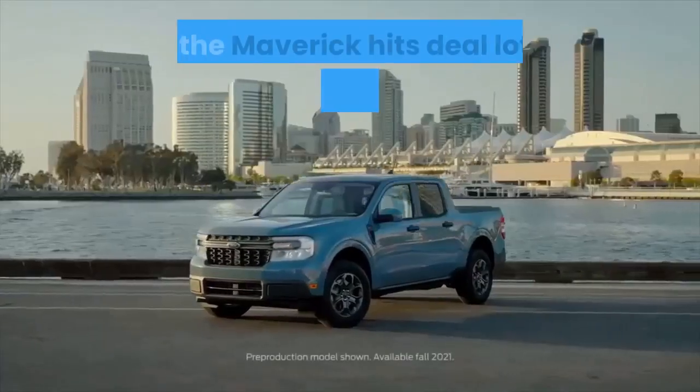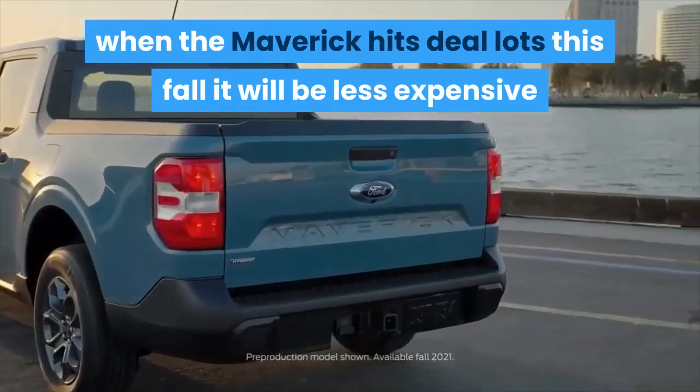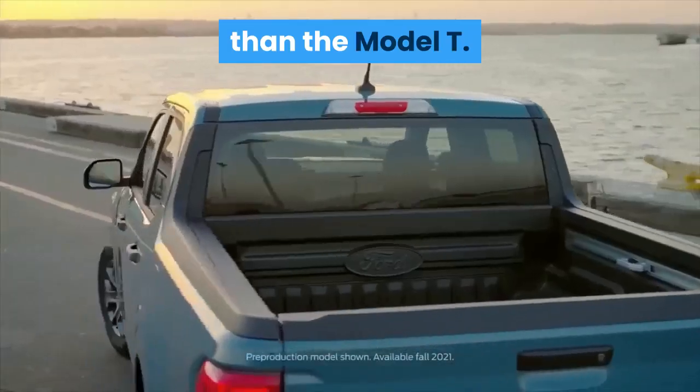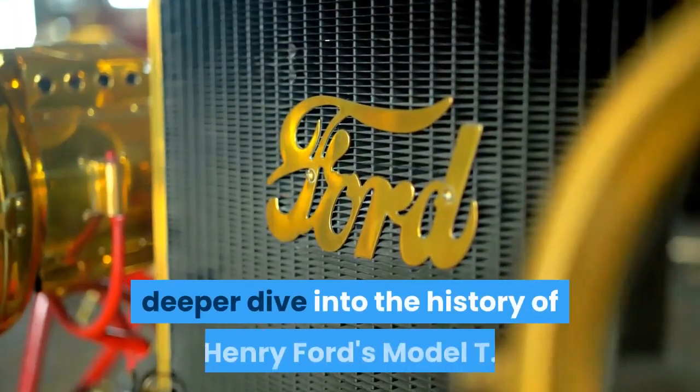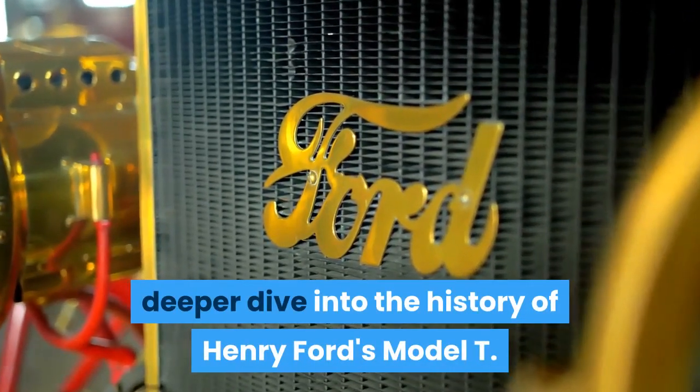To put it another way, when the Maverick hits dealer lots this fall, it will be less expensive than the Model T. Now stick around, because at the end of this video, we're going to take a deeper dive into the history of Henry Ford's groundbreaking Model T.